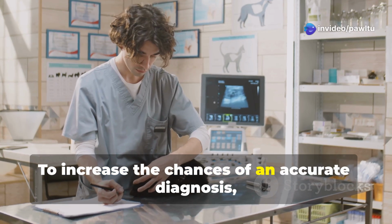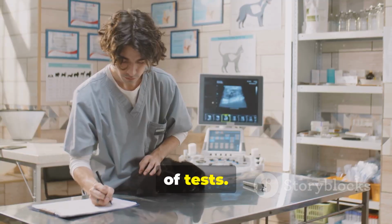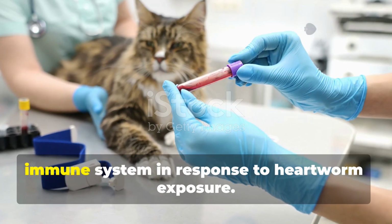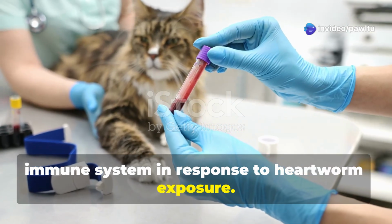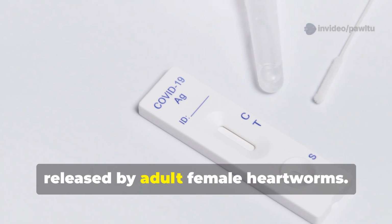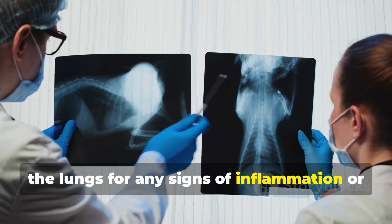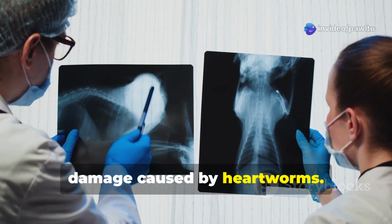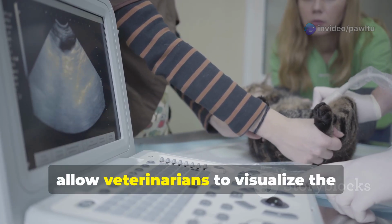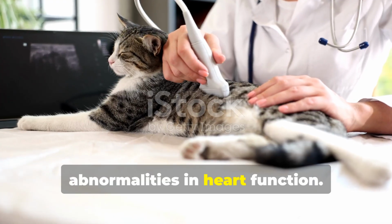To increase the chances of an accurate diagnosis, veterinarians often rely on a combination of tests. Antibody tests are used to detect the presence of antibodies, which are proteins produced by the cat's immune system in response to heartworm exposure. Antigen tests, on the other hand, look for specific proteins that are released by adult female heartworms. Chest X-rays can be helpful in assessing the lungs for any signs of inflammation or damage caused by heartworms. Echocardiograms, which use sound waves to create images of the heart, allow veterinarians to visualize the heart and look for any signs of worms or abnormalities in heart function.